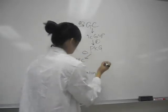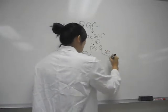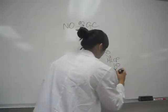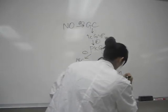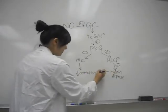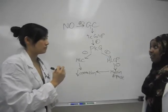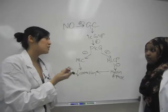And what PKG also does is that it activates myosin light chain phosphatase. Myosin light chain phosphatase inactivates myosin ATPase through dephosphorylation, and this also ends up in a decrease in contraction. What do you think? Well, that's a really good idea, but if we give her too much sodium nitroprusside, isn't that going to be too toxic for her body? Ah, that is true. What do you think then?